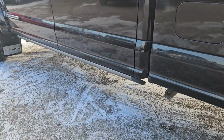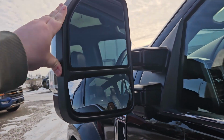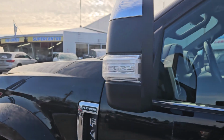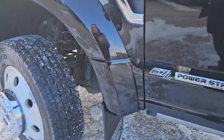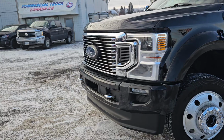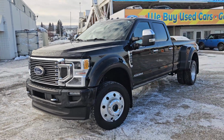We do get power deployable running boards that will go up and down depending if your doors open or close, keyless entry keypad, trailer tow mirrors with blind spot detection, turn lane indicated spotlight and blind spot detection. We got those mud flaps on the front as well. And moving to the front, we got recovery hooks, front view camera, and that nice Ford grille.